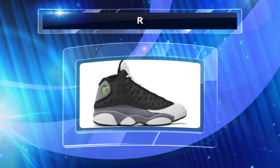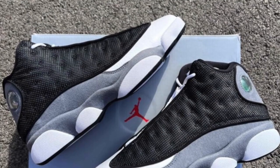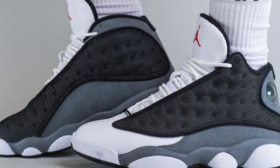Also on April 22nd, we've got the Retro 13 Black Flint. Now we all know what the Flint 13s look like. It's a pretty iconic colorway. To do it in black, even more neutral, and something that all these 13 lovers are going to go crazy for, I think it was a smart play by Jordan Brand. Hopefully they don't flood the market with these. If they don't, we're going to see these bring a nice profit. Retailing for $200. Fingers crossed we can get around $250 plus for them.